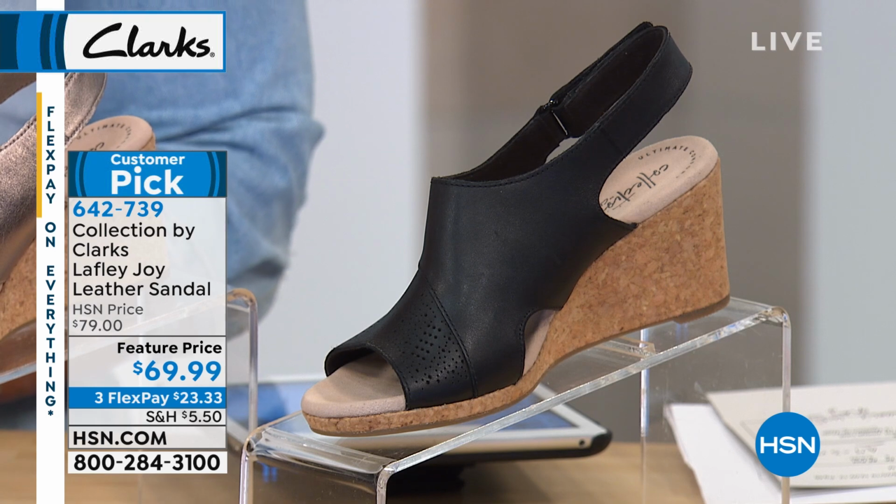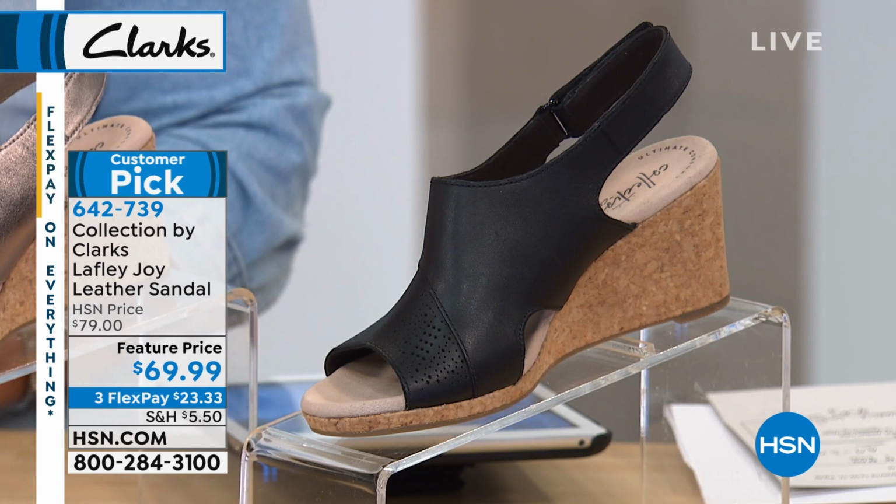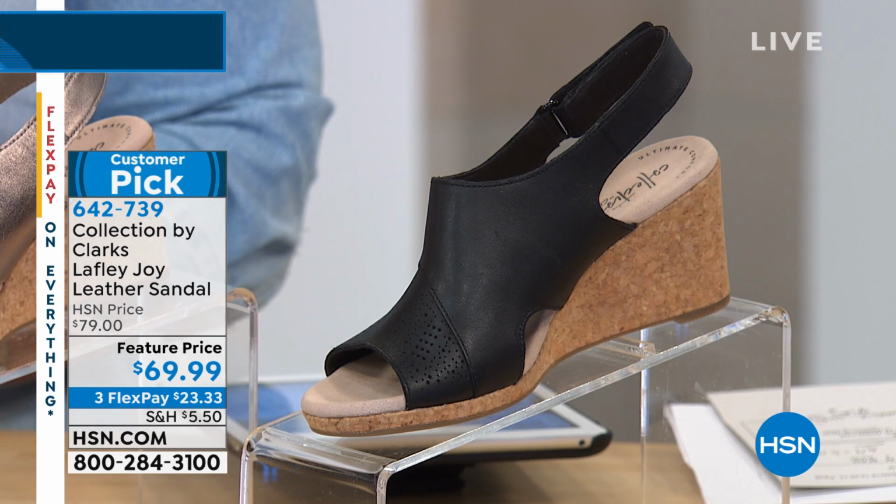We're offering it tonight at a feature price of $69.99, and we can share it with you on 3 credit card payments of $23.33. Let's talk about colors, and then we'll get right into sizing.